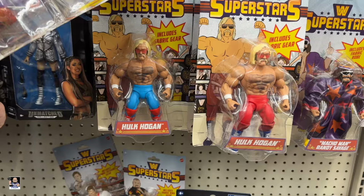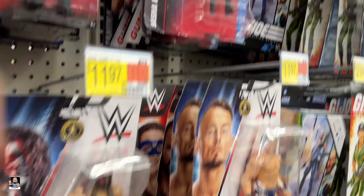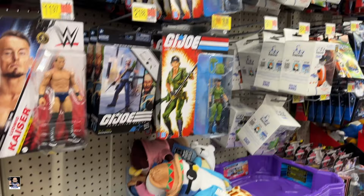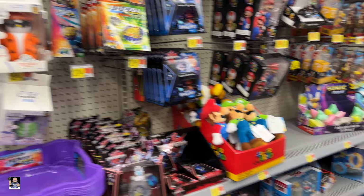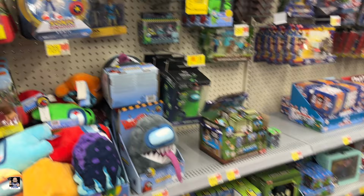Hulk Hogan, man. The chest hair, wow. Randy Savage, Kane, Sasha. Okay, got Shipwreck for 14. Mario. Donkey Kong. That is actually pretty cool. And we got a little bit of whatnot. So, yeah. I'm going to keep looking.